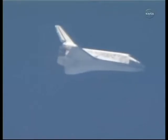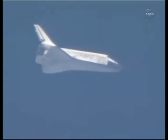Capcom Charlie Hobaugh updating the crew on the winds and the weather. This is a view from the heads-up display looking out pilot Eric Bowe's window.